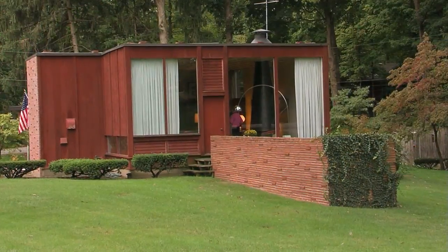We're here with Charlie and Marianne Dye at their mid-century modern home. Charlie and Marianne, it's a rare treat to have you two with us because you're the original owners of this home, and Charlie, you've actually taken part in the construction. As the general contractor on this home, what were some of the challenges that presented and also some of the benefits that it gave you?